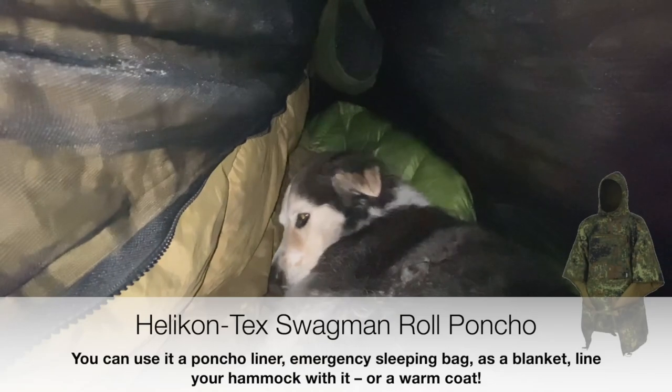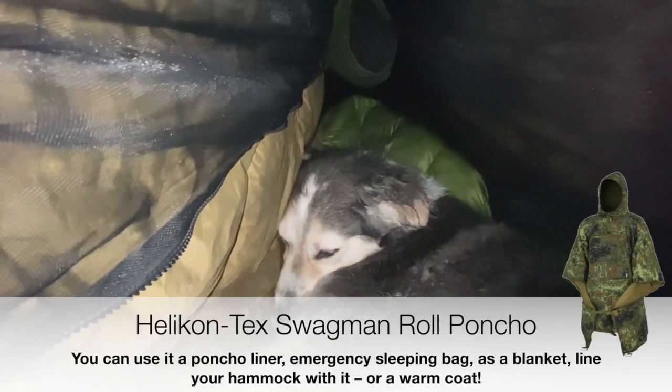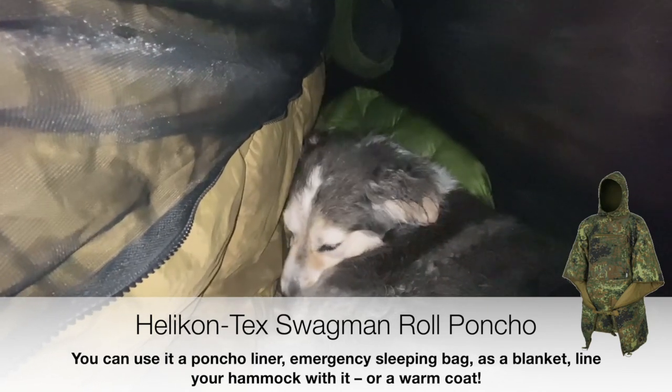So we've had some bad luck. The rain came down and Simon and Esme and me are undercover under the Helikon-Tex poncho. It's keeping us dry so far. Just drag that over the top of the hammock. Hopefully we'll survive the night, but it's pretty wet outside.